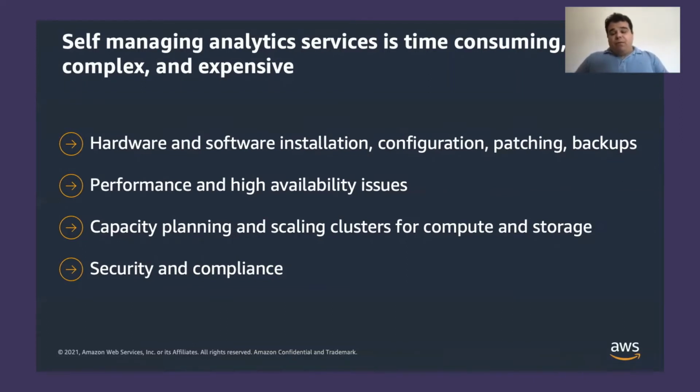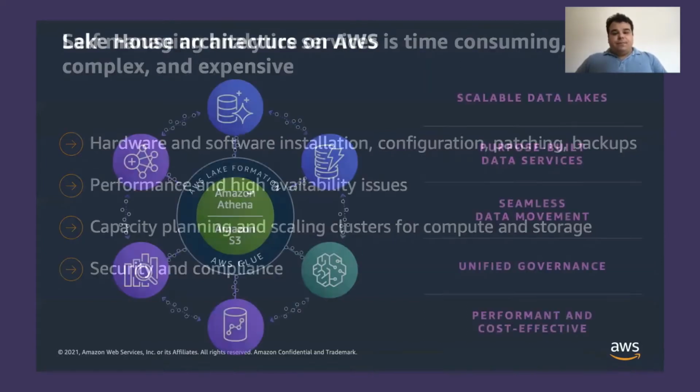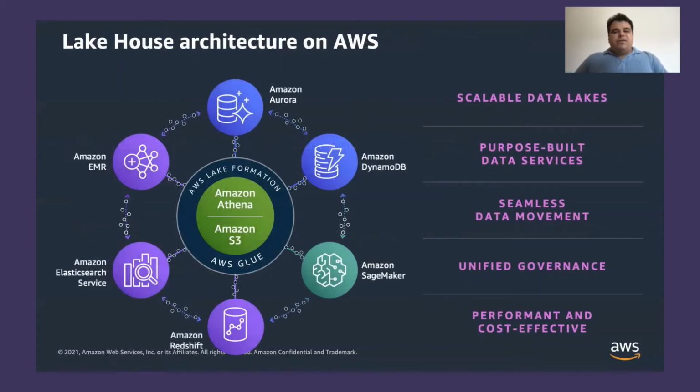AWS can help with both managing the open source analytics services and also migrating from on-premises architectures. We do this as part of our holistic approach to data analytics, which we call the Lakehouse Architecture. A Lakehouse Architecture acknowledges the idea that taking a one-size-fits-all approach to analytics eventually leads to compromises. It is not simply about integrating a data lake with a data warehouse, but rather about integrating a data lake, a data warehouse, and also purpose-built stores and enabling unified governance and also easy data movement. The AWS Lakehouse Architecture supports the following characteristics, as you can see in the diagram.